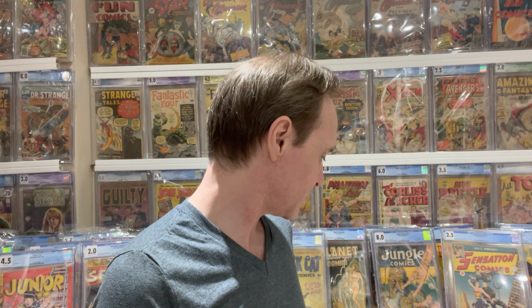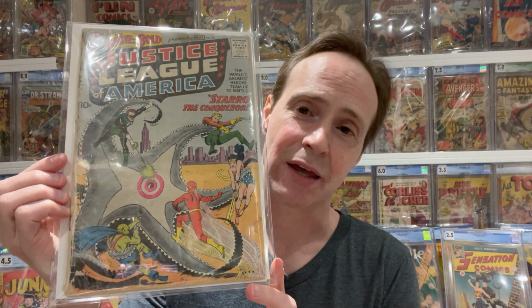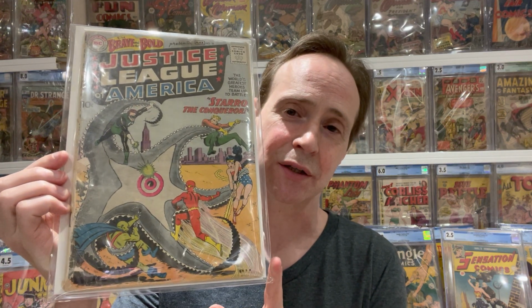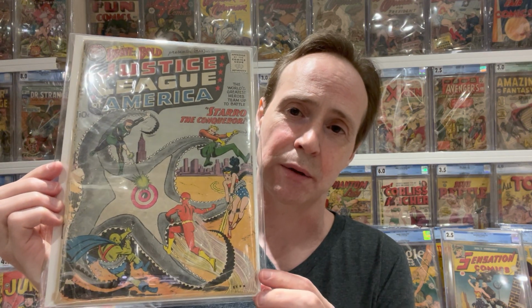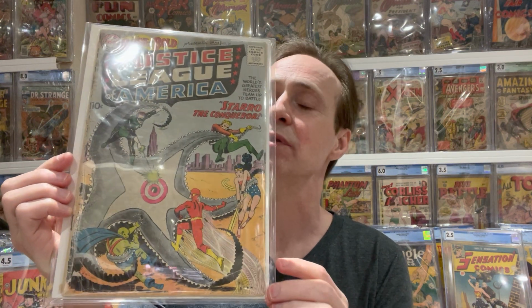Okay, so next one is one that I think is really sadly undervalued. Considering how important this book is, it is really affordable for what it is. I have to keep on saying that because it's expensive, but it is underrated. This is Brave and the Bold number 28, the first appearance of the Justice League. It's actually the first cover appearance for Martian Manhunter and for Aquaman. So kind of a key on a whole bunch of levels.